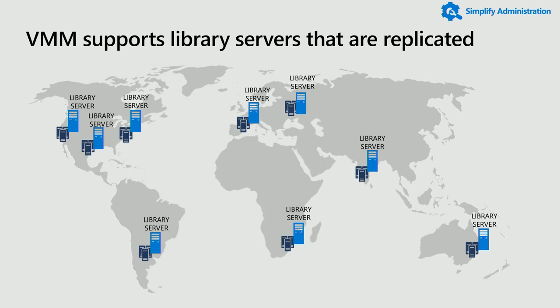So it's important for the content on the library server to be replicated. And you typically do that using technologies like DFSR or other replication technologies. Now, VMM did not really play well with this, right? VMM did not really support that environment. So it was not possible to have VMM and a replication of the library server content. With VMM 2019 UR1, VMM will now support replicated library shares. Right? So all these VHDs now can be uniform across the entire fabric that VMM is managing.